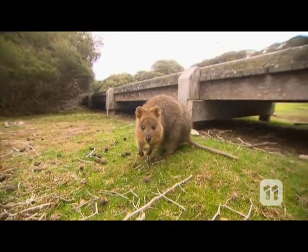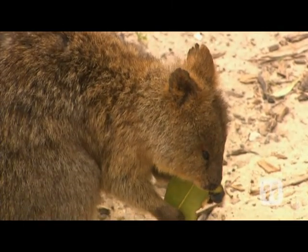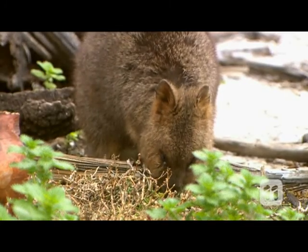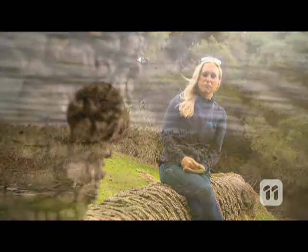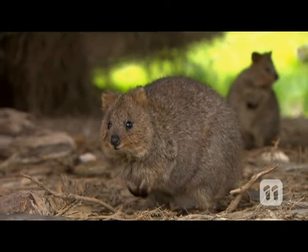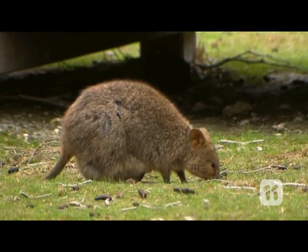Quokkas are nocturnal animals and they feed all night long, and what they like to feed on most is fresh green grass and leaves and other bits and pieces of plants. And so what's fascinating about the quokka is that it's evolved over time to be able to adapt to the low rainfall that we have. The way that it copes with this is that it actually sources its moisture from the leaves and grass that it eats at nighttime.